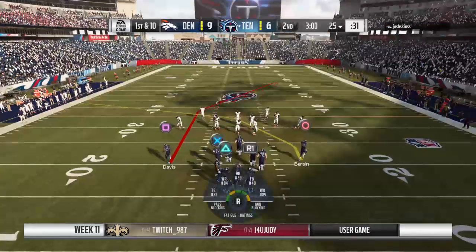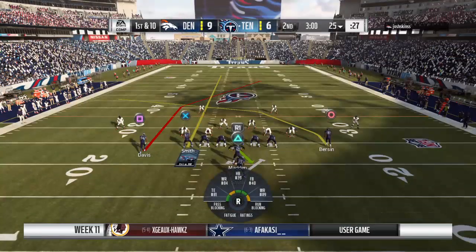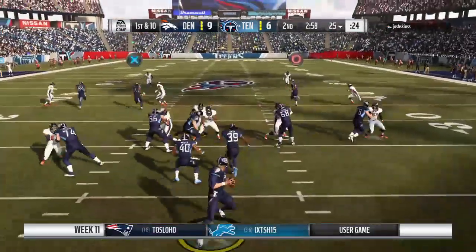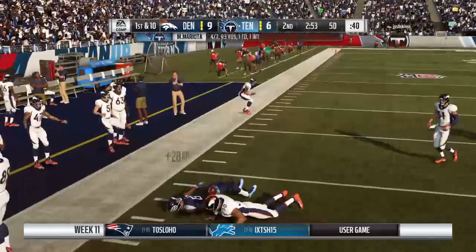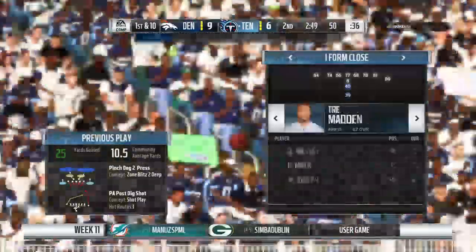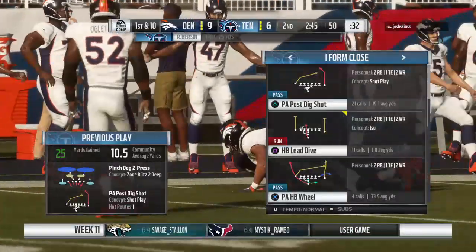Mariota and the Titans break the huddle, 1st and 10 at their 25-yard line. Throwing is Mariota. Wide open receiver, complete, and he's brought down after a very nice gain. A really nice gain of 25 yards.